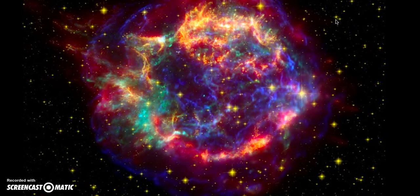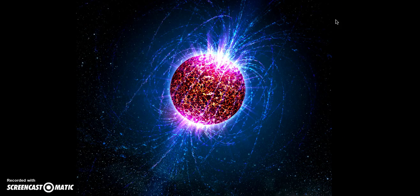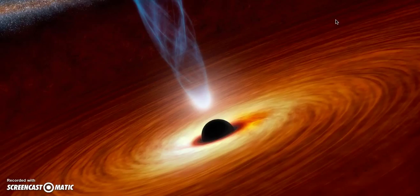However, the main core continues to collapse. If it has a mass of 8 to 20 times that of our Sun, it collapses down into a neutron star. 1 teaspoon of this star weighs about 2 tons, and the pressure is so great that the electrons and protons fuse together, forming a rapidly spinning star of neutrons that has a diameter of only a few kilometers. If the mass of the star is greater than 20 times the mass of the Sun, it collapses past this point to form a black hole. Black holes are fascinating, but we don't have time to go into them.